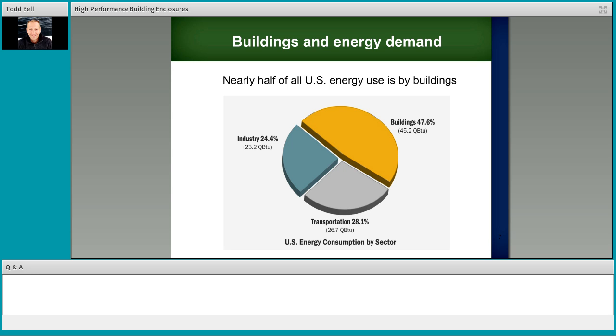Nearly half of all U.S. energy is used in buildings, and it's expanding, guys. Unfortunately, we are not on regulation as much as we should be. What I mean by that is, in a lot of areas, regulation isn't being enforced, and so even with the higher energy codes and the lack of enforcement, we're building buildings again at breakneck speed, and they take up a lot of energy, the heating and cooling costs.